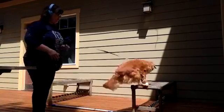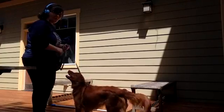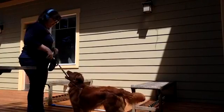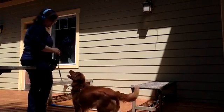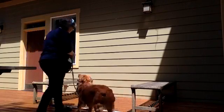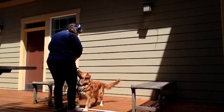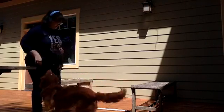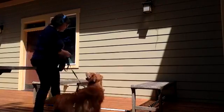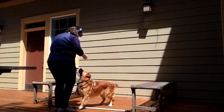The other thing I'd like to work on is when we go through the door, so we put this pole on the ground as our fake door here, I would like her to check in with me so that she's not bolting through the door, going to say hello to somebody. So we're going to, yes. Nice job. So she knew with me not going forward to check in. So we're going to wait until free. Yes, good job. Good. All right.